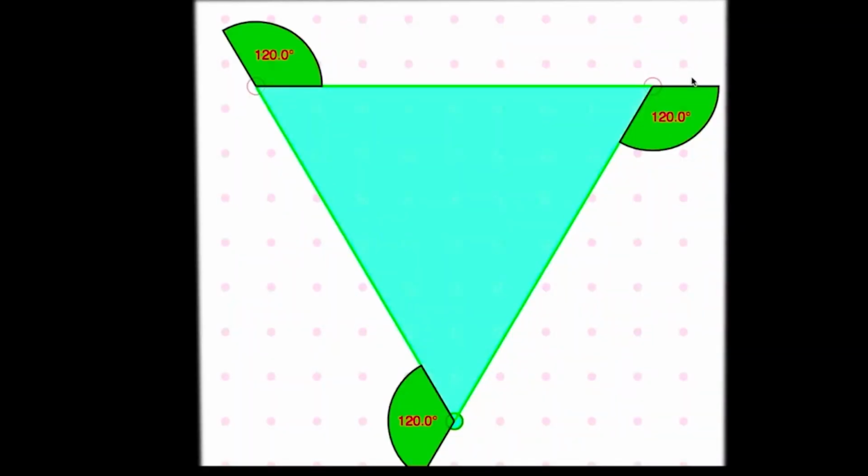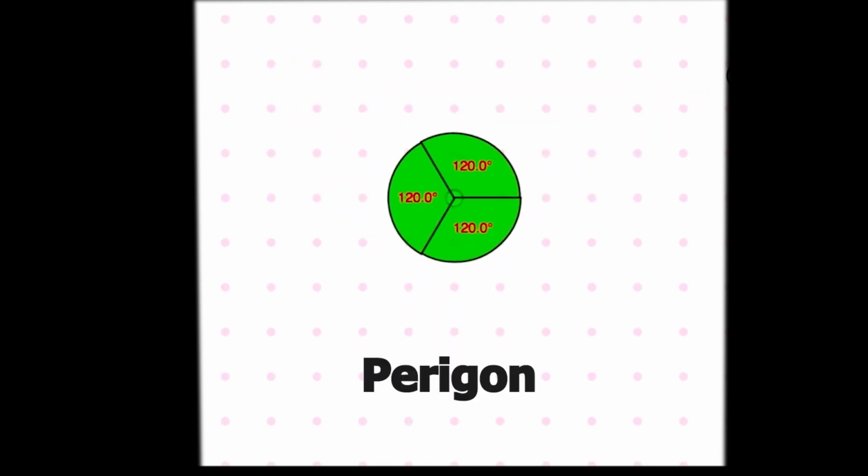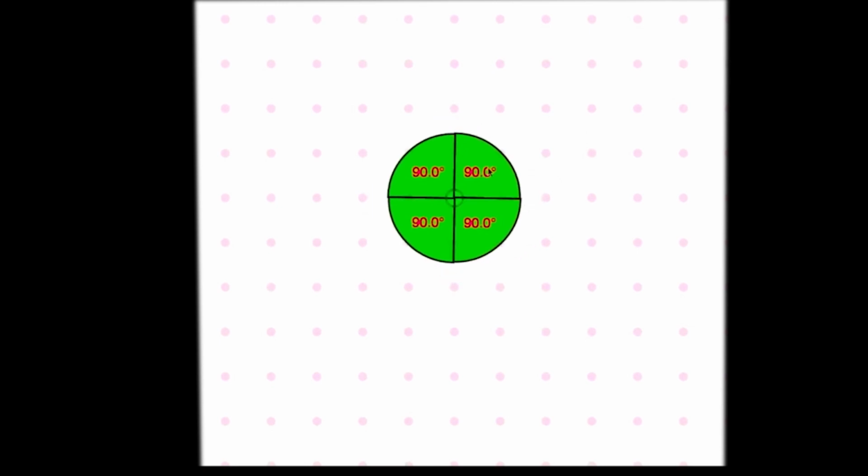When all of the angles of a convex polygon converge or push together, they form one angle called a perigon angle, which measures exactly 360 degrees even if the sides of the polygon are increased or decreased. In fact, more sides can be added to the polygon and they will still form a perigon angle. Therefore, the number of sides does not change the sum of the exterior angles.